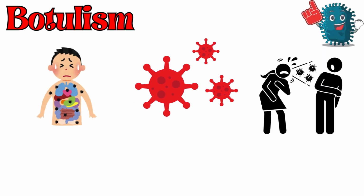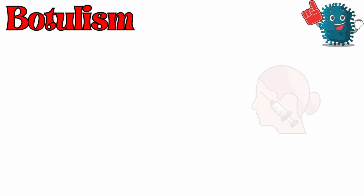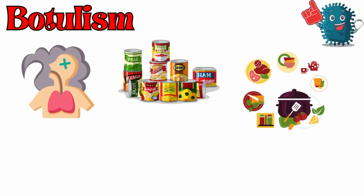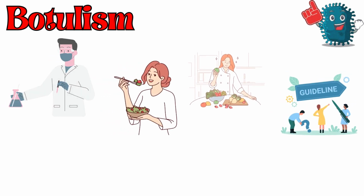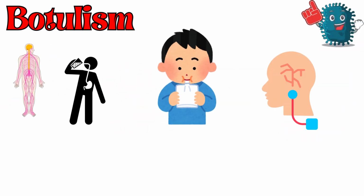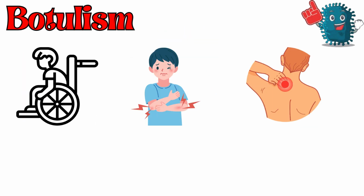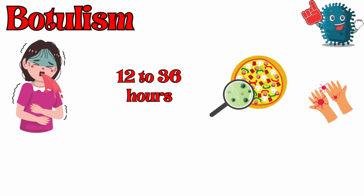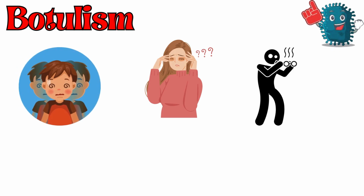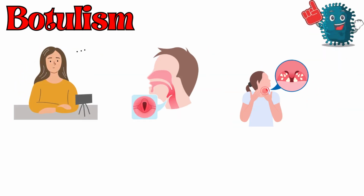Let's dive in. Botulism is one of the most deadly infections, caused by a potent neurotoxin produced by Clostridium botulinum. This toxin can be found in improperly canned or processed foods, making it crucial to follow proper food safety guidelines. When ingested, the toxin blocks the transmission of nerve signals, leading to muscle paralysis. Initial symptoms can occur within 12 to 36 hours after eating contaminated food, including double or blurred vision, drooping eyelids, and difficulty speaking or swallowing.